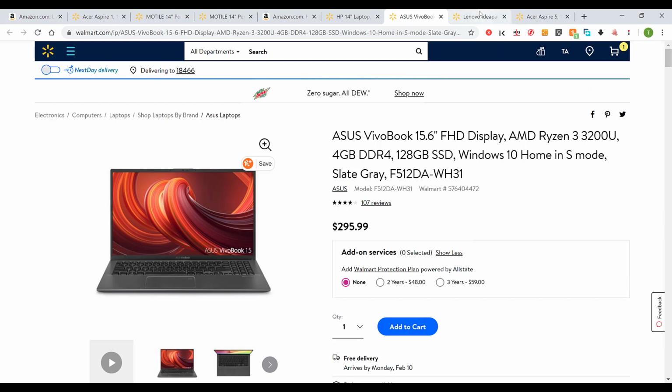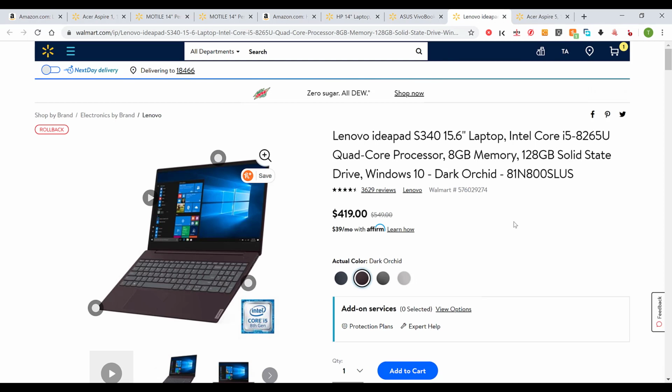Quite a few of you that have watched videos before know that I'm a big fan of the Lenovo S340. It comes with an i5 8th generation chip. We've seen this machine selling for $379, $389 at different times on Walmart. So I wouldn't be real happy to get it at $419. But that's not a bad price for something with 8 gig of memory, 128 gig SSD, and a Core i5 processor.